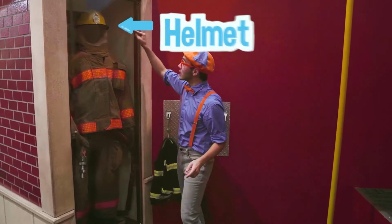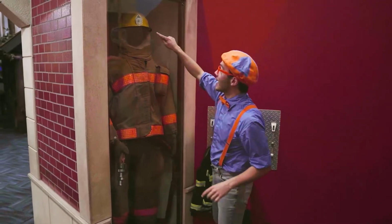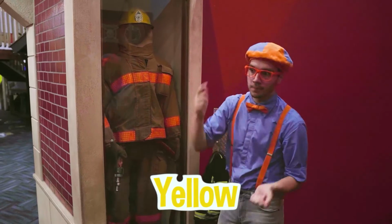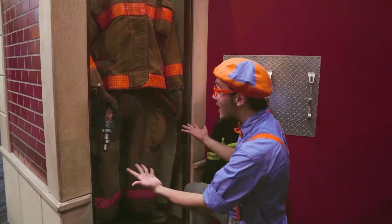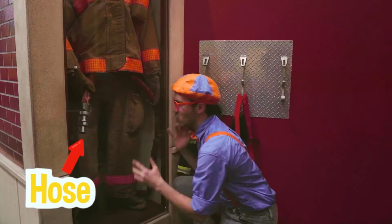Whoa, and do you see the helmet? Look at this. This firefighter has a really cool yellow helmet. And that protects their head from anything that might fall on it. Ooh. Whoa, and do you see this? This is the really powerful fire hose. Whoa, this is so cool.